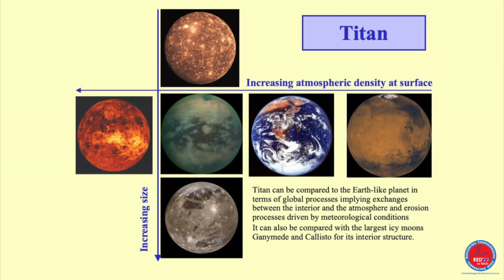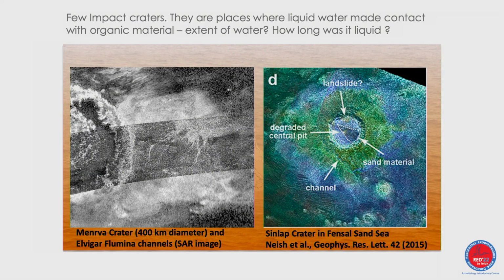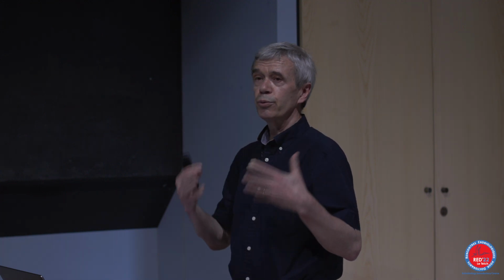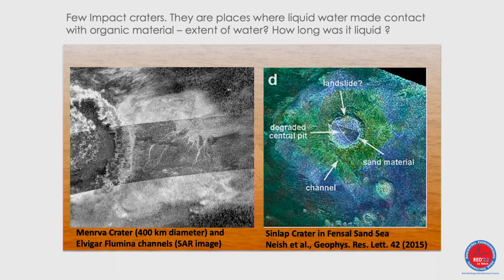Very few impact craters on Titan. Here is the largest one, Menrva crater, 400 kilometers in diameter. Here you have Sinlap crater, which I think is 25 kilometers in diameter. And with infrared, we have some infrared information. Actually, this one is pretty well preserved, which means that it must be pretty young. And this one is so big that models predict that it was able to go through the ice crust of Titan and to transfer material from the surface into the interior.